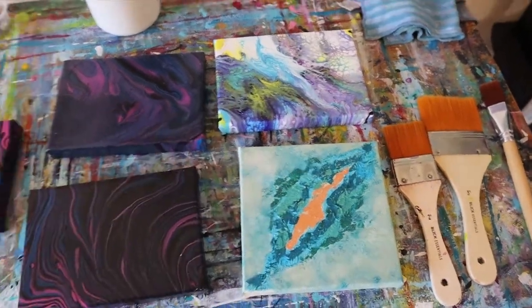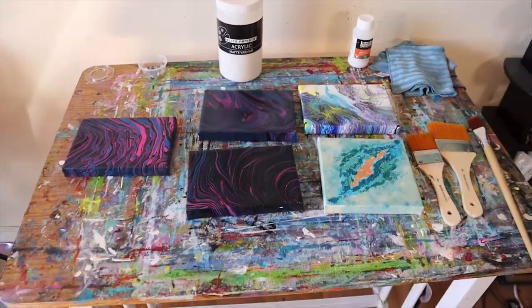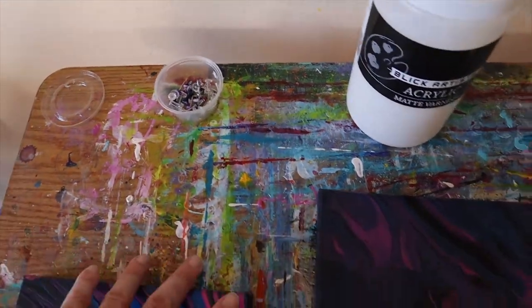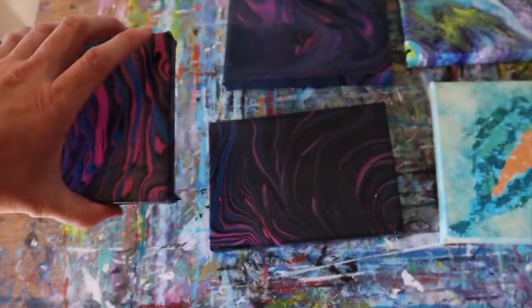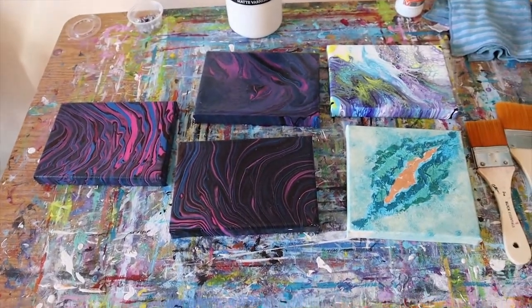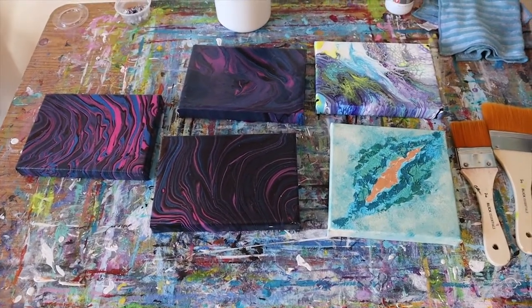And yeah, so let me go ahead and get this set up. What I'm gonna do is use these thumbtacks, put them in the back of the painting so it's lifted off of the table and I don't accidentally seal my paintings to the surface of the table.